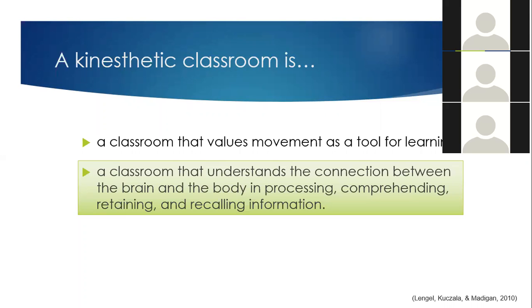And with this understanding, we're going to better be able to enable our students to process, comprehend, and then later recall the information because we're meeting those basic needs of the brain for emotional connections, for providing variety, and those concrete experiences, which are so, so valuable.